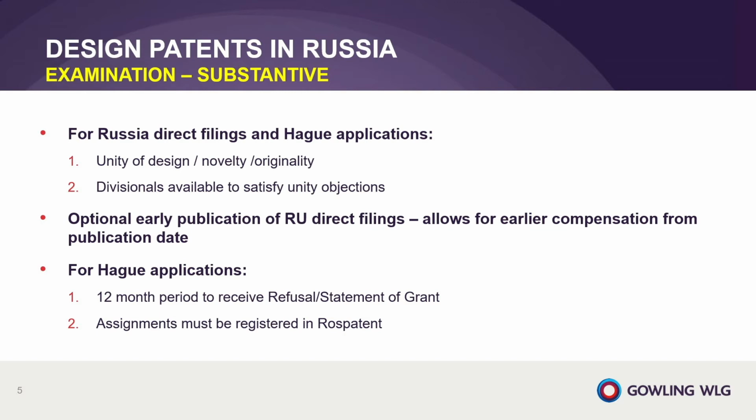Normally, design patent applications are not published before grant. However, the applicant has an option to request early publication once it has completed examination for formalities. The purpose of early publication is to be in a position to claim compensation from the publication date compared to the registration date. It should be noted that if the applicant chooses to publish application earlier, any third party has the right to review the prosecution file and can submit an informal letter of protest or written observations. As for international design applications, the option for the deferred publication is not available for applications designated in Russia.